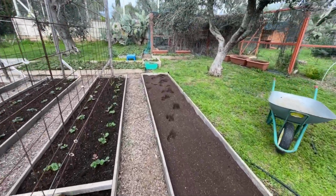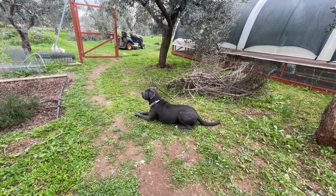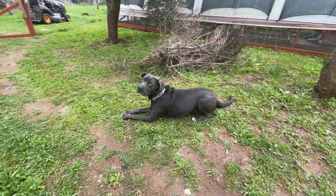Eddie decided that soil looked really nice to walk on. Hello, my pal. Why don't you want to look at your daddy?